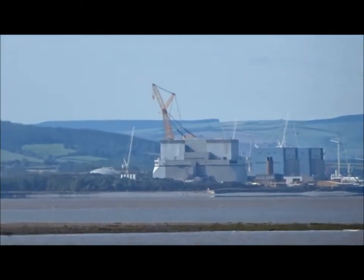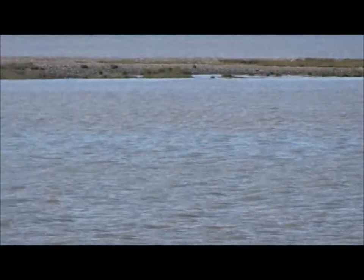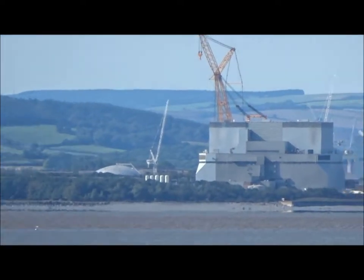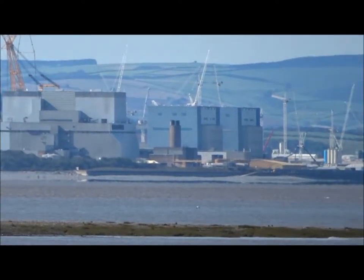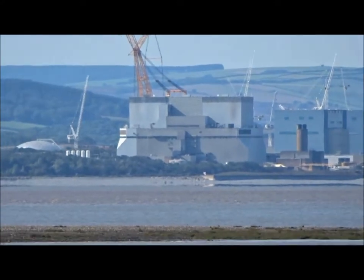That's Hinckley Point, look, from over here. See the dome? That lump of sand there is Steep Holm Island. As the tide goes out, more of it will show. There's one of the largest cranes in Europe, apparently, there. Station B, A and B. I've been in B in the past.